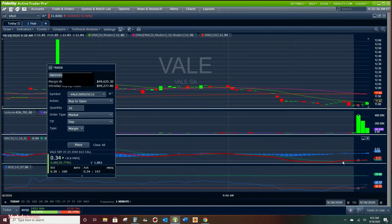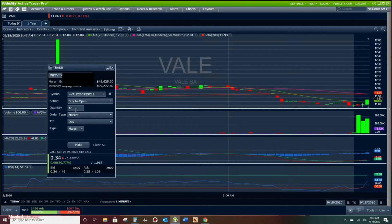MACD bar is increasing. I'm going to buy in at 35 cents. Want to have everything triggered so that as soon as you see your signal, it's just one click.